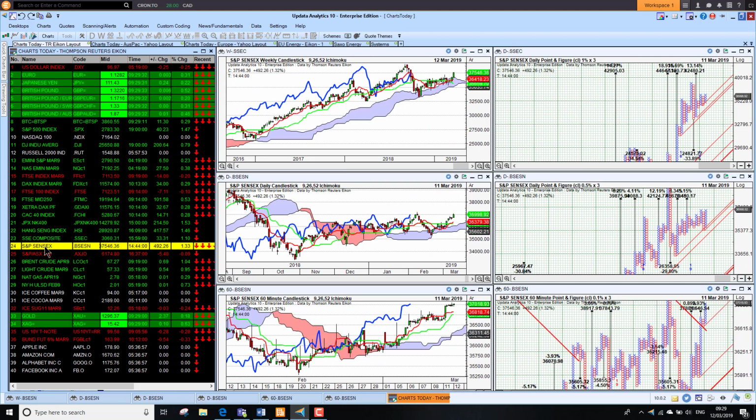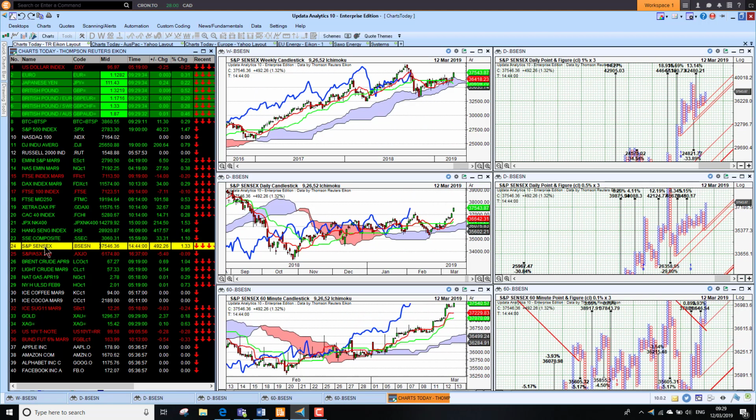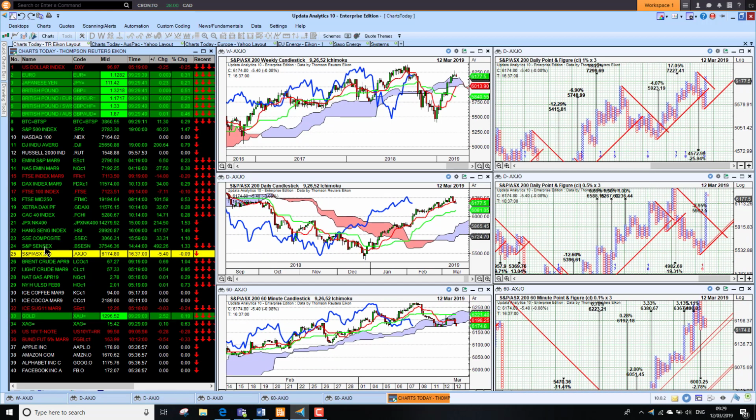The Sensex in India is up 1.3%. This market is now looking very strong on all three time frames. So India is still looking very good. The Aussie market is down very slightly, but still looking pretty good on all three time frames.